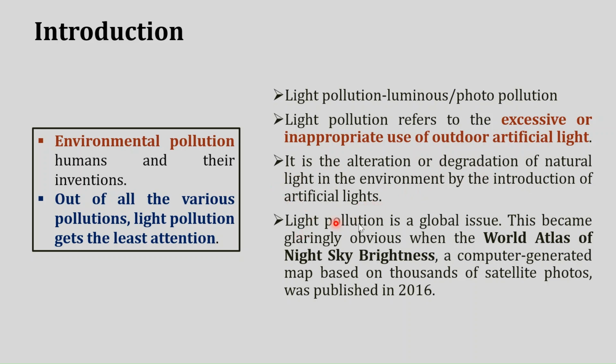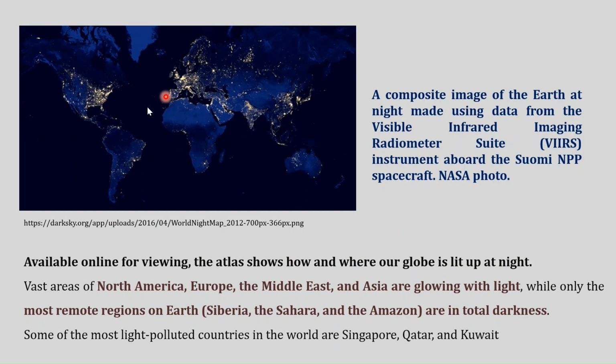This light pollution is a global issue, and it became very obvious when the World Atlas of Night Sky Brightness was published in 2016. This Atlas of Night Sky Brightness is a computer generated map which is based on thousands of satellite photos. This image has been taken from the website of the Dark Sky Organization, and it represents the World Atlas of the Night Sky Brightness published in 2016.